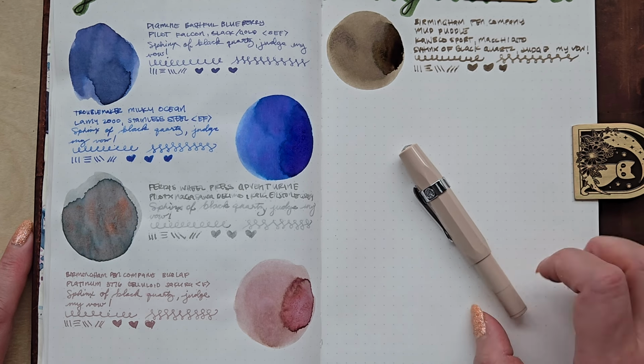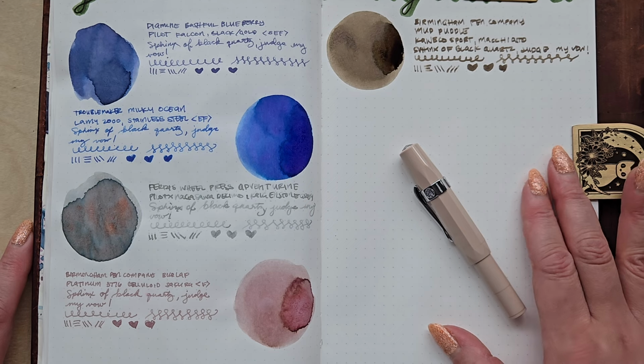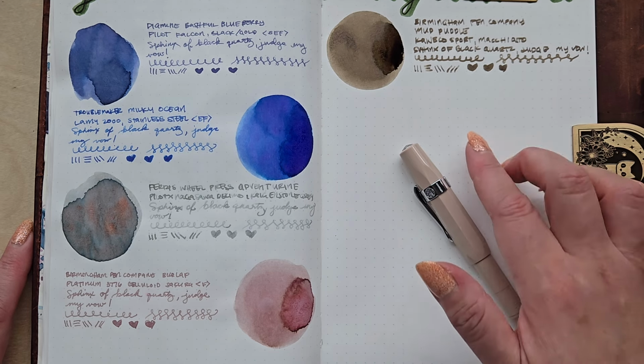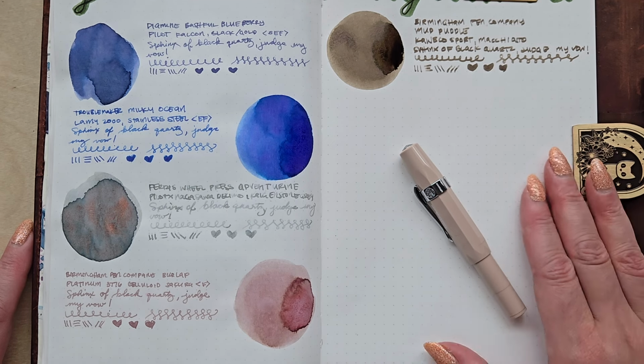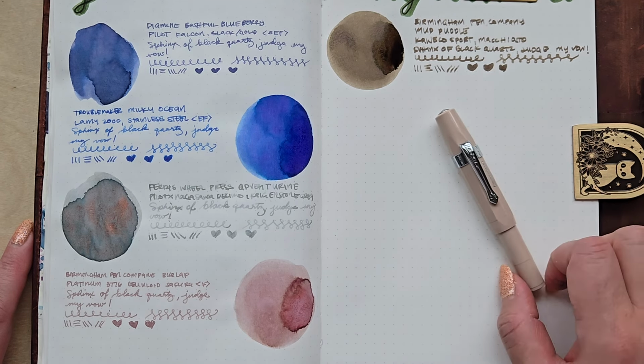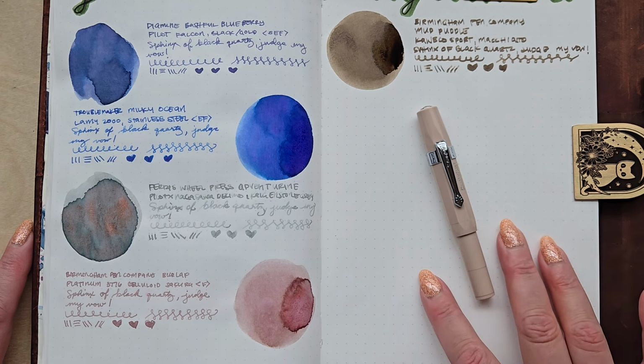Anyway, I do really like Mud Puddle. I think it's a lovely, lovely, slightly warmer brown shade from them. It is pretty basic in that there's not a huge amount of shading. There's a little tiny bit, but nothing crazy. It is really, really nice and wet, which I think is one of the kinds of characteristics that you want to look for when you're dealing with architect style nibs.